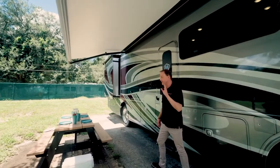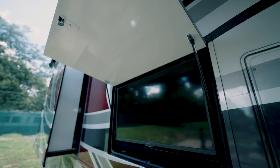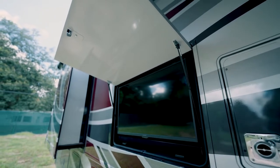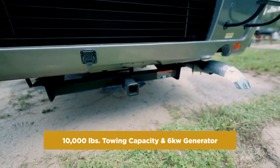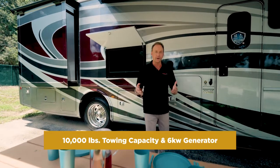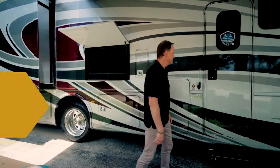Take a look at this. When you're at your campsite, you don't have to go inside for entertainment because here you have a 40-inch flat screen TV and sound bar. Around the back, 10,000 pound towing capacity, a 6 kilowatt generator, and a tankless hot water heater. Sound good? Let's take a look at the inside.